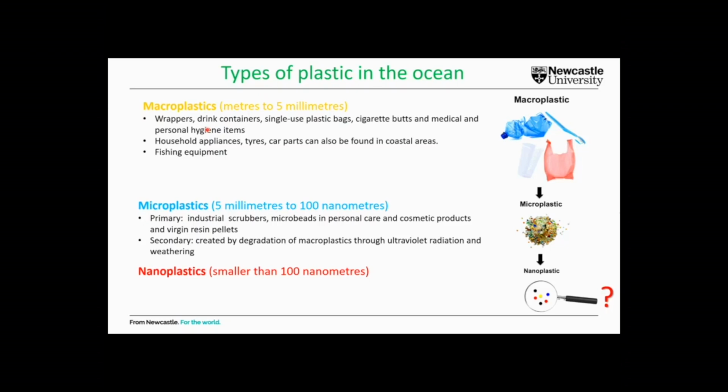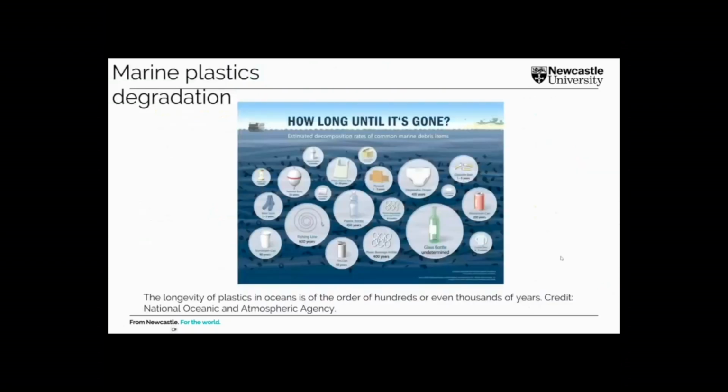And there are two sources of microplastics in the ocean. I'll talk a bit about that in the next slide. And then below microplastics are the really almost infinitesimally small plastics called nanoplastics. In terms of detection, the sheer scale of them means that trying to get a handle on where they are, their density distribution in the ocean, is currently impossible.